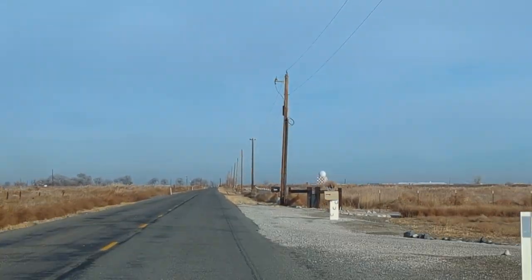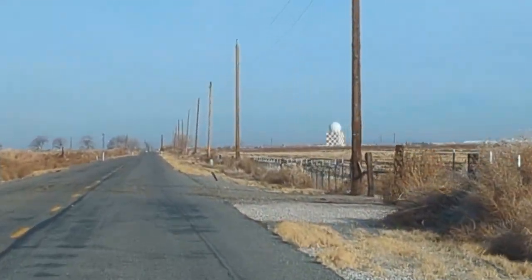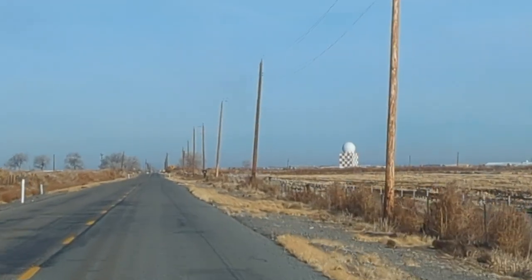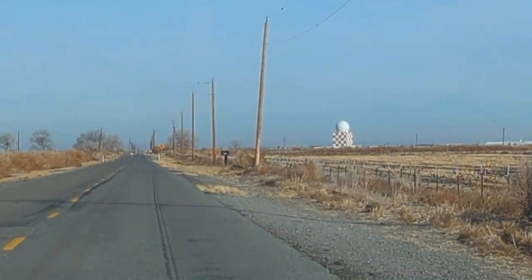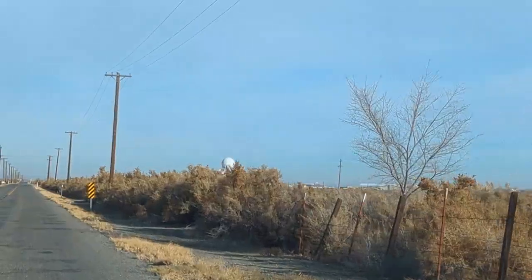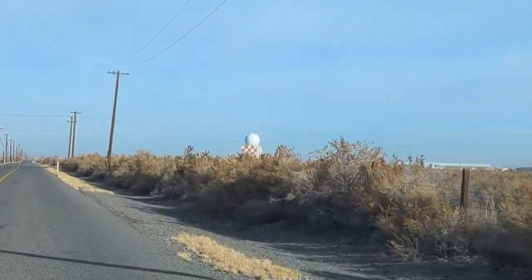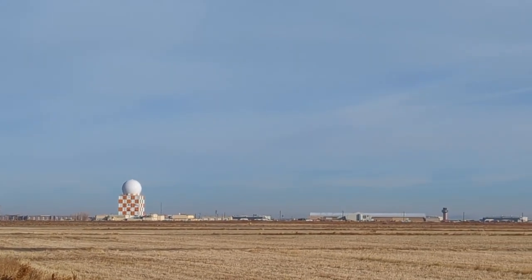We're coming up on a big dome. That big dome is a facility located on the Air Force Base. I'm not exactly positive what that is, but I think it's probably a radar dome for air traffic control is what I'm thinking, tracking airplanes and so forth, since it is a naval air station. There's the Naval Air Station. I can hear a jet or some type of an engine.